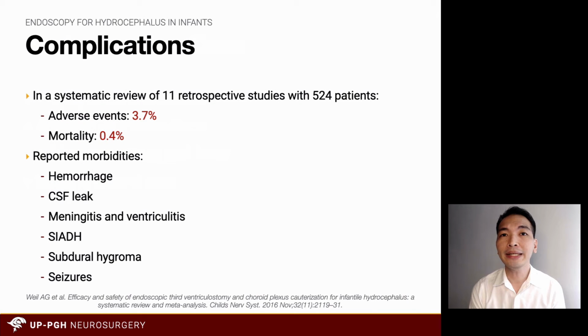The reported morbidity and mortality rates from ETV+CPC are low. In a 2016 systematic review, adverse events and mortality risk were 3.7% and 0.4% respectively. Perhaps the most dreaded complication among these is hemorrhage. Most bleeding can be controlled with irrigation and gentle tamponade. In the event of massive IVH, the procedure should be aborted and an EVD left in place.